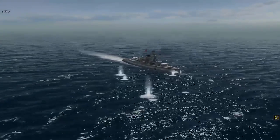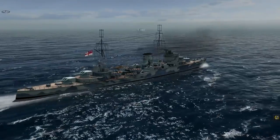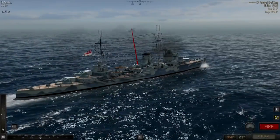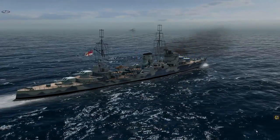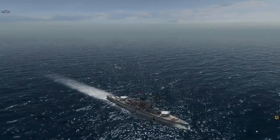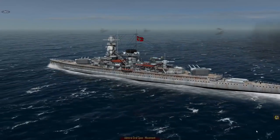Yeah, that estimate was well short. Even me increasing it slightly didn't really make a difference. Bring the Achilles up. 21.6. Go to 21.6. There we go. Fire. We've got no chance.